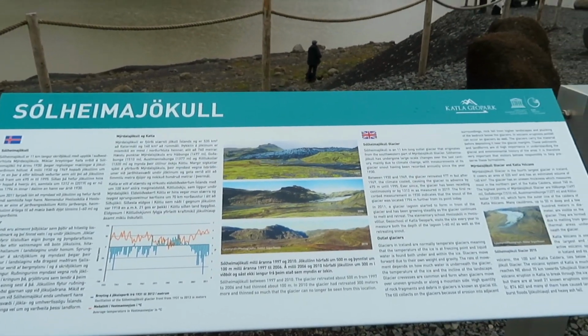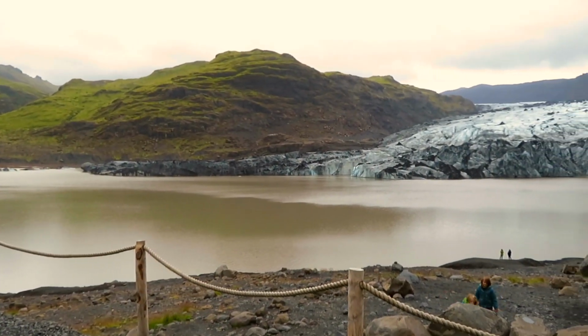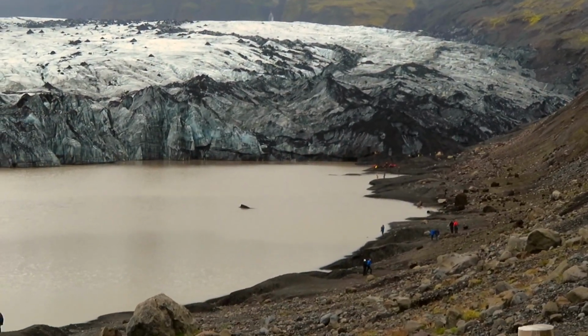There are many popular day tours being offered to hike the glacier or do kayaking, so you'll find many people in the area. If you plan to hike the glacier, be sure to wear warmer clothes and sturdy hiking boots.